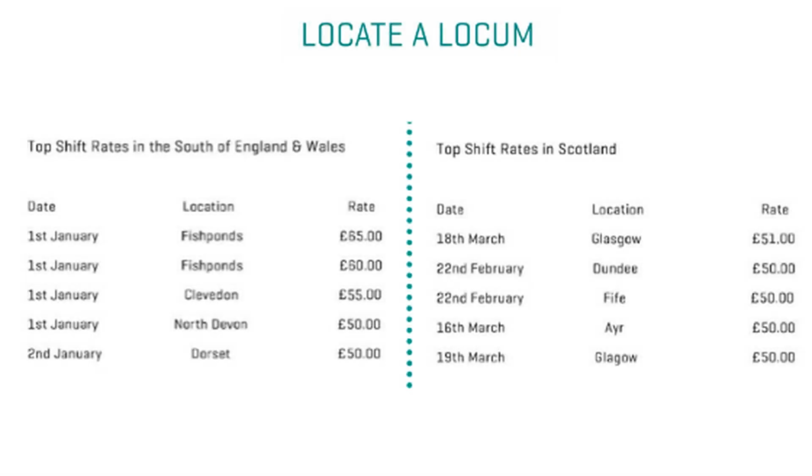Moving across now to the south of England and Wales, we actually see the rates offered being at their highest during the new year, which is generally to be expected. So similar to Northern Ireland in that respect, but actually double the rate, bringing the top rate here to between £50 and £65 per hour, which is really quite interesting. I actually think that £65 per hour on the 1st of January in Fishponds is our top rate overall in the UK so far.